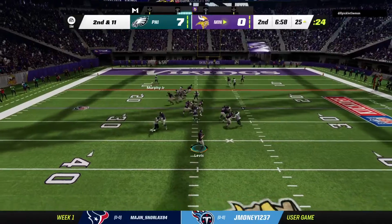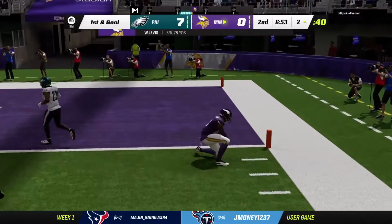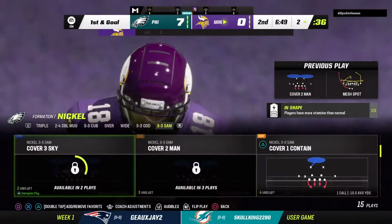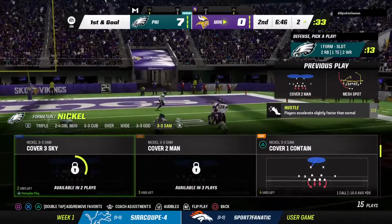They're going to look to throw. To the right side and complete to Jefferson. And they are able to stop him, but he does take it all the way to the 2. Last play they got stuffed at the line. Different story here, over 20 yards. A nice completion there for the first down.